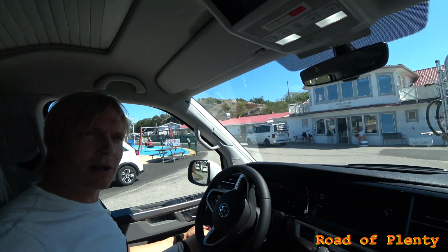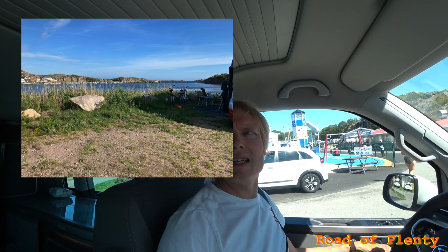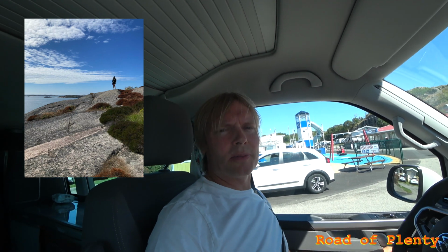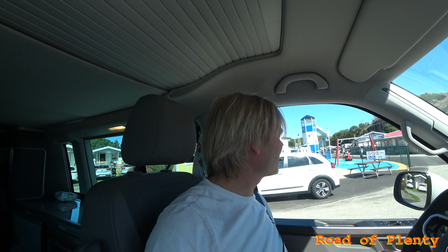Unfortunately, I didn't film anything at our spot, but it was quite nice. And we actually tried to extend one night, but we didn't have one on that spot. Well, there was another spot offered, but there wasn't really any good view from there. So we decided to continue. We will try to find something here in the vicinity, but we will go around a little bit first.